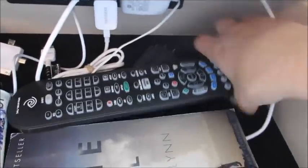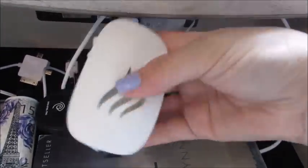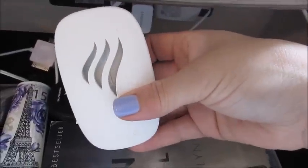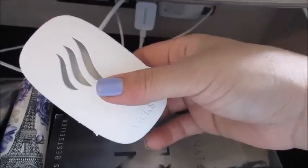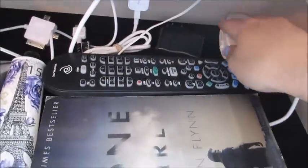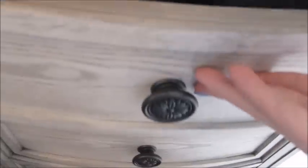And then over here, this is one of those Vicks plug-in diffusers. You just put the refillable cartridges in here for when we have a cold or we're stuffy, and these just plug right in and kind of give off that Vicks aroma when you're sleeping. And then this is just a random piece to a charger. So that is what I keep in my top drawer.